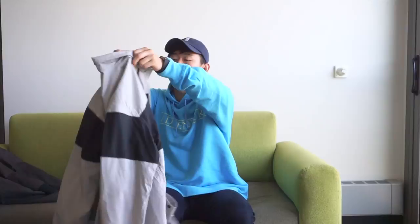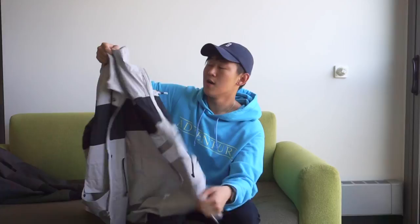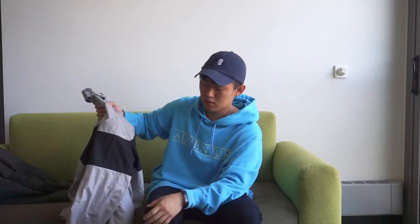It's a little bit long on me, but I kind of like that. It kind of looks like an urban lab coat in a way. The Riri zip is nice. My only critique on this jacket in general is that, one, the sleeves are kind of weird. They just don't look terribly nice. I just wish it was a little bit more tailored.